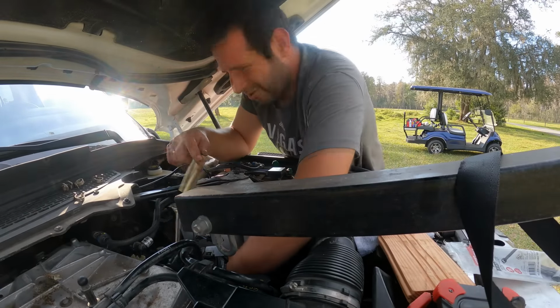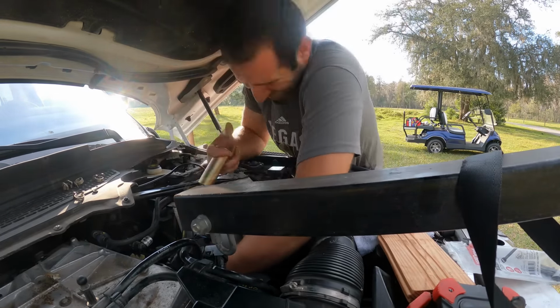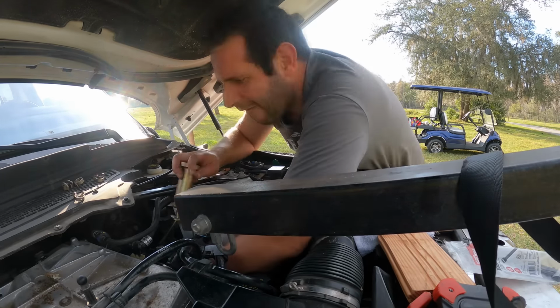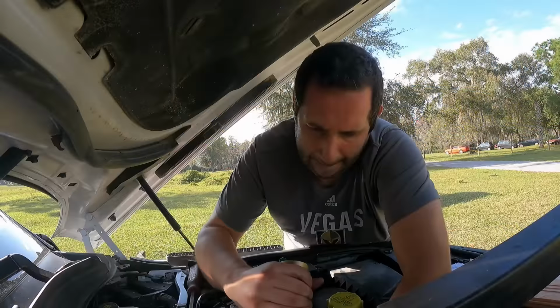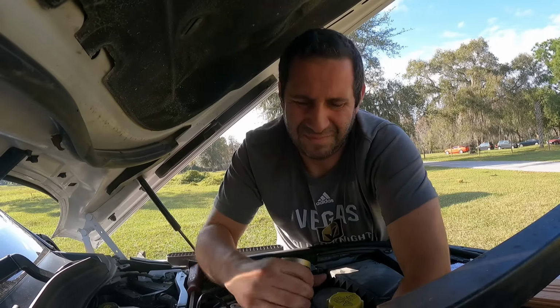Getting this first injector gave me a really positive outlook on the rest of the job, but in just a few minutes I ran into the inevitable. I spent around 30 minutes trying to pull the second injector on this bank, and it was completely seized, so I moved to the third, also seized. Over an hour in at this point, and I only had one fuel injector out. It's now time we bring back out the muscle.